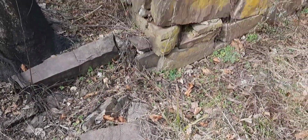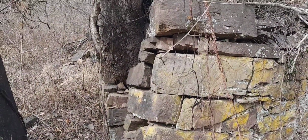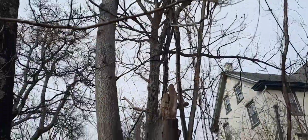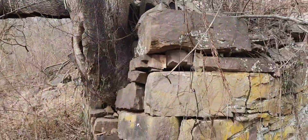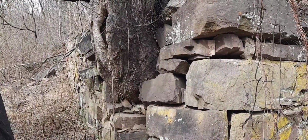This is a perfect example of our good friend nature. Yeah, a tree that has grown out of this old stone wall here. That's impressive.